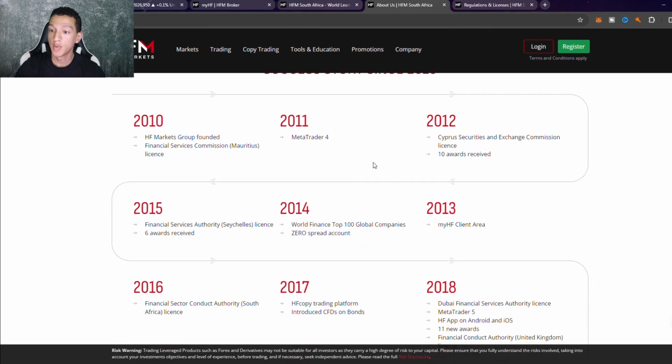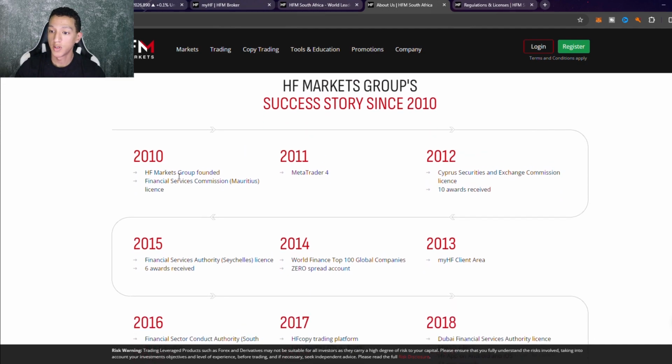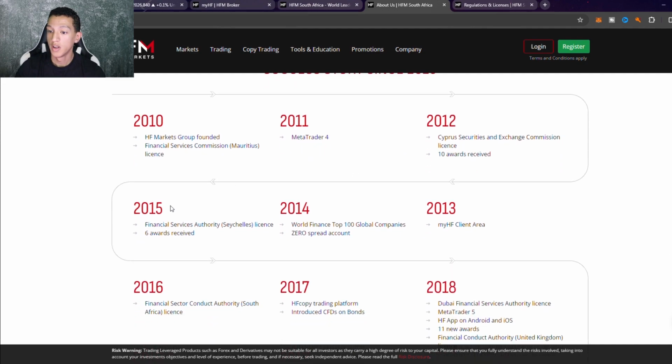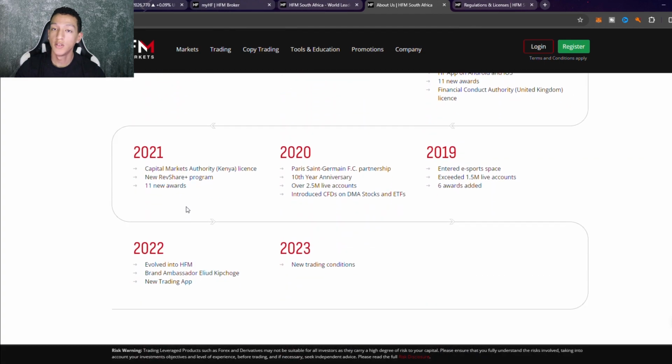So there we just got more information: MetaTrader 4 and MetaTrader 5. As you can see, there's just some of the awards they've won since 2010. 2010 was founded, MetaTrader 4. Here we got financial service with the license, 6 awards received. As you can see, you can read up on this yourself if you want to sign up.